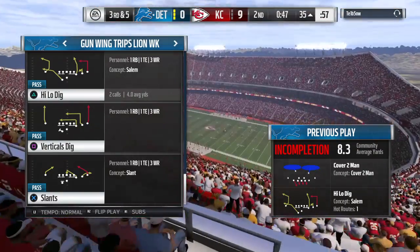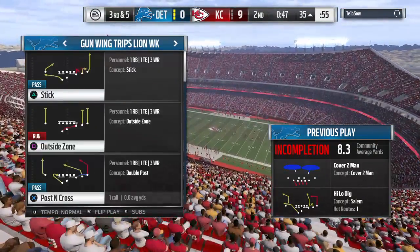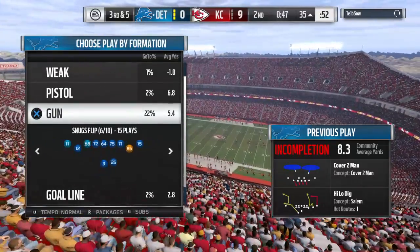And play is stopped here. Timeout. It's the defense calling the timeout here. And with halftime on the horizon, they'll be out of timeouts from here forward.